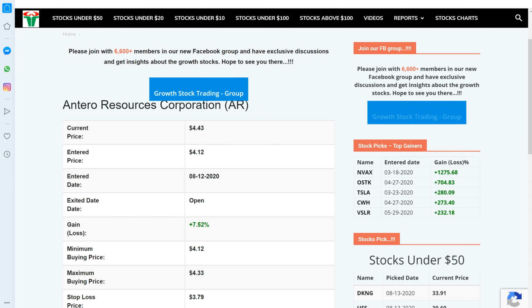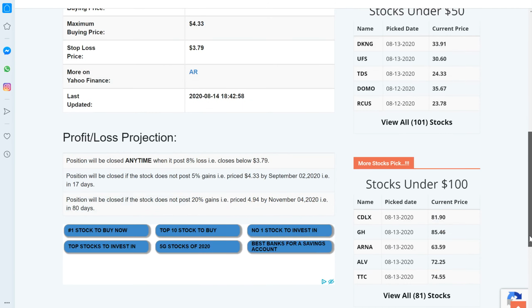The next one we are going to look at is Ontario Resources. It was added to the tracker on 8/12 when it was trading around $4.12, and as of today it's closed over $4.43 and posting almost 8% gain. I believe this is offering another entry point at this price level.